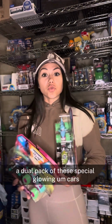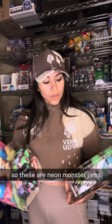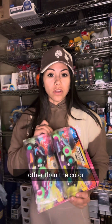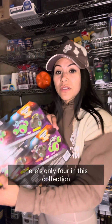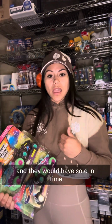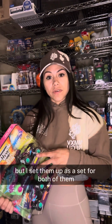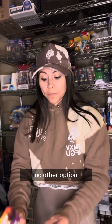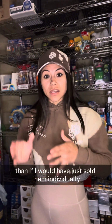We have a dual pack of these special glowing cars. These are neon Monster Jams. There's nothing really that special about them other than the color, but they're very popular. There's only 4 in this collection. I could have sold them individually and they would have sold in time, but I set them up as a set, a lot of 2, no other option, and they sold for a much higher profit than if I would have just sold them individually.